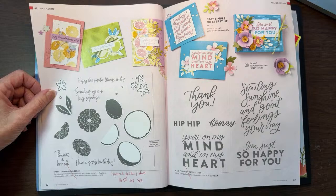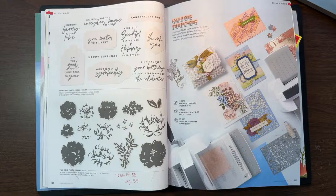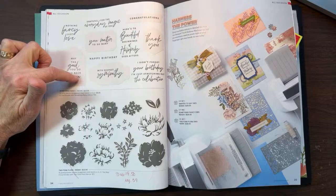The Good Feelings is going away. And as you're going through this, you're like, oh my gosh, they're taking all this product out of here. But they always replace it with something great. That's where I get excited. And I was excited that the Something Fancy bundle, this stamp set with the dies, did carry over, because that is great to have when you're creating your cards.